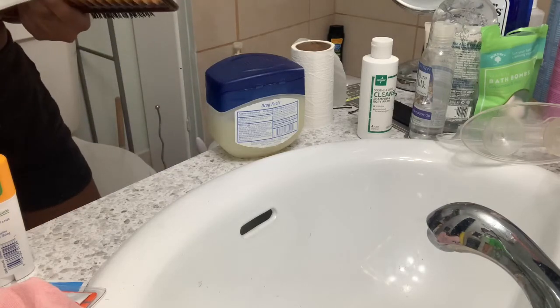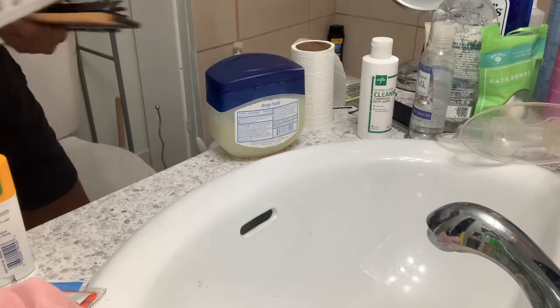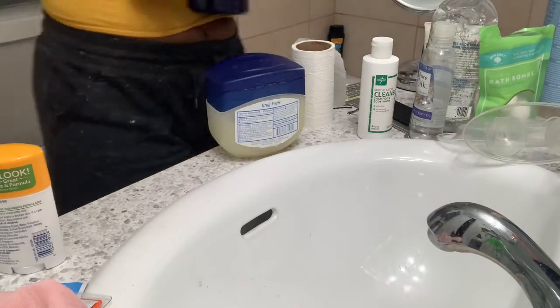I do have two other bathrooms in the house, but again, like I said, me and my kids mainly share this bathroom here all together, which is totally fine with me, but I just want to keep it nice, clean, and tidied up. I just like to keep everything clean, so enjoy this part.